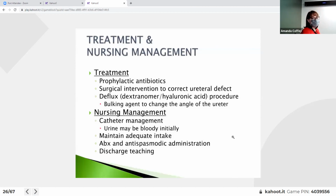So treatment and nursing management. How are we going to take care of this as the nurse? Okay, what's our role? So long-term antibiotics for prophylaxis of UTIs, okay, because they're going to be at higher risk of developing those UTIs because they can't fully empty that bladder and that urine is able to move back up. So ones that you might see are like Bactrim, Macrobid, Macrodantin, amoxicillin again. Those are the ones you're going to see.